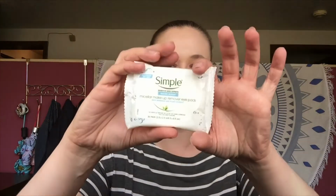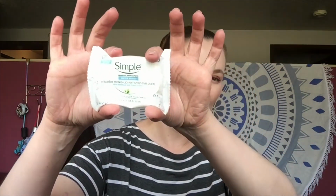So this week I have been using these. These are the Simple Sensitive Skin Experts Water Boost Micellar Makeup Remover eye pads. And they're actually this big. And they're pretty good. I don't know if I would buy just eye makeup remover pads. I'm going to use a cleansing sheet. And there's 30 of them, so I think next week I'm going to probably use 2 of them and do one for my eyes and as much of my makeup as I can, and then a second one to finish up the job, because I think they would be useful for that as well. And I don't want to keep them around for 30 days to use up the whole thing.